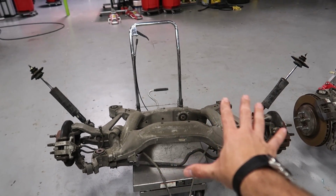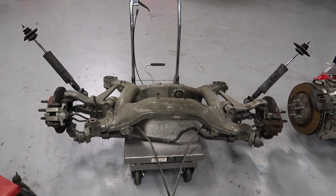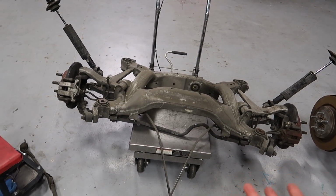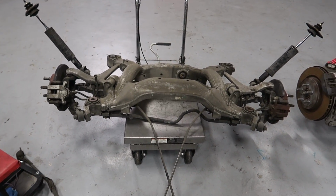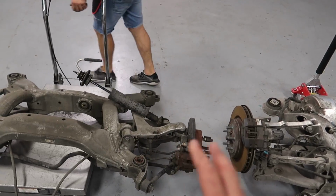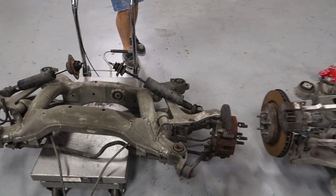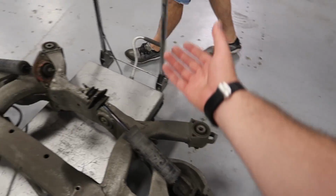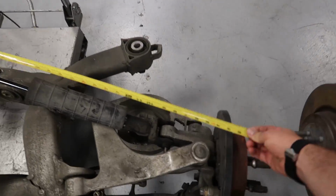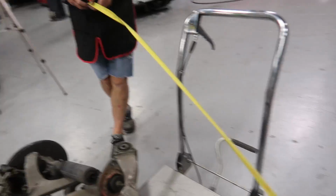So what we're gonna check first is the overall width, just to make sure we're in the right ballpark. Now, obviously we have the Liberty Walk wide body kit, which makes the car quite a bit wider. What, 4 inches wider? Yeah, 4 or 5 inches wider. Okay, let's see if we can swap maybe the whole subframe, and let's just check the overall width to see if we're in the right ballpark here. Hub to hub. As best we can, I suppose. Something like that. 63 inches.